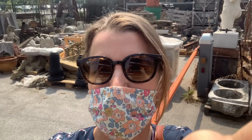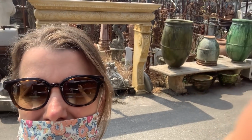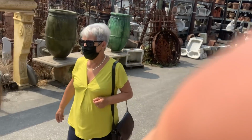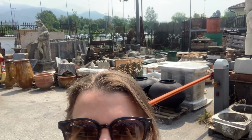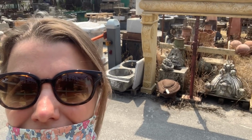Just have a little look around here. So we're gonna try to find a bath today because my bathroom is being redone. And we're gonna find my sink, we hope. So a sink and a bath. So I'm gonna show you guys. Sorry, I didn't bring my tripod or anything, so you're gonna have to get used to the handheld version of this. But look, there's a sink behind me, right there. There you go, there's a sink behind me.